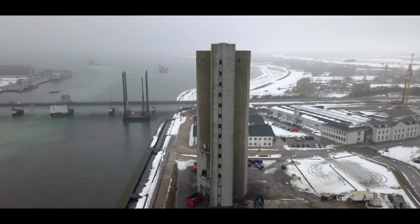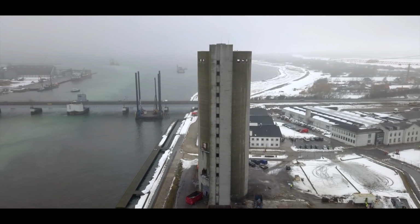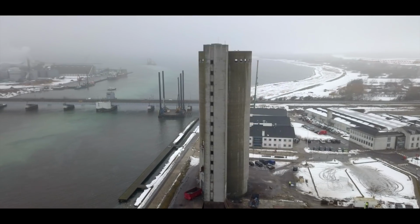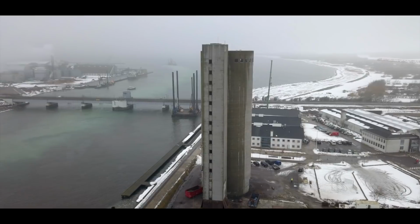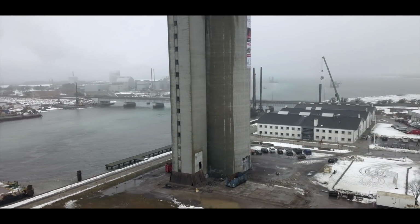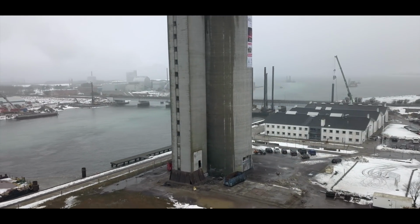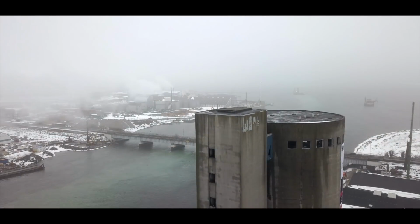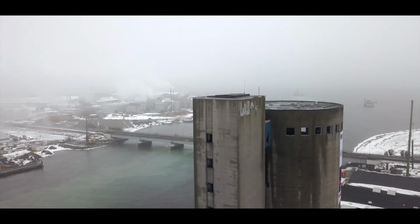Almost 4 decades after the silo was built at the harbor front of Vordingborg, it's time for the 175 feet silo to be removed, leaving room for new projects involving a hotel, apartment and offices by KISS Real Estate. The silo was built for storing concrete powder by Aalborg Portland. In 1991 the production was moved abroad and the facility has been left unused ever since.